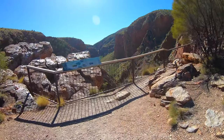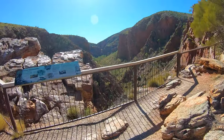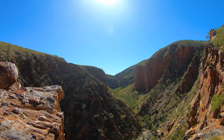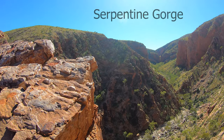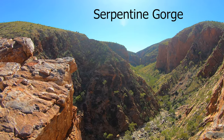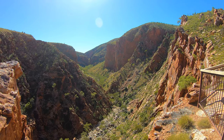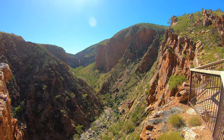We are on the top of the lookout, and look at that, that Serpentine Gorge. How beautiful. I'm still a bit out of breath, sorry. But it was a steep climb up here.